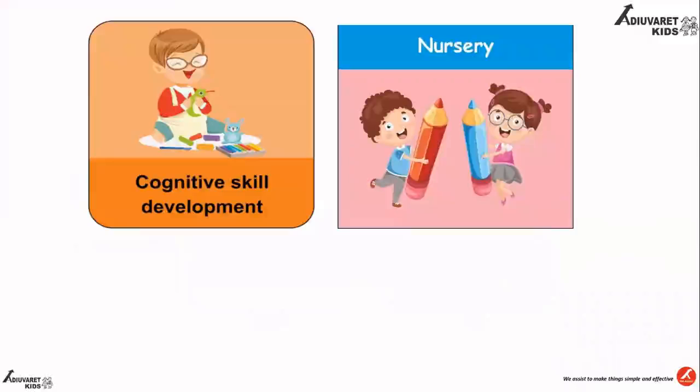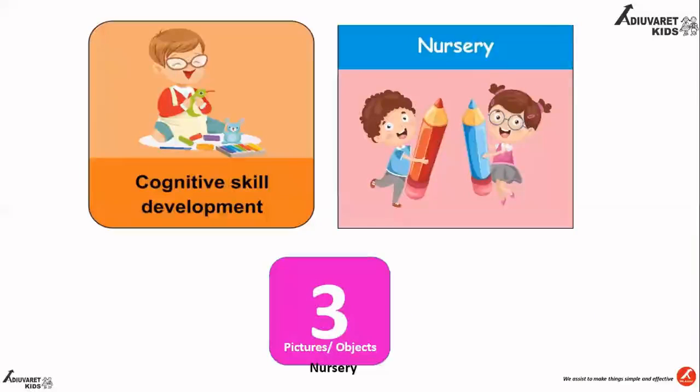Then we'll move to nursery class. And nursery class children are between 3 years and 4 years. As we have already discussed, we'll be taking 3 pictures or 3 objects and engaging the child to read these pictures or objects simultaneously and make meaning out of it, and make sure the comparison is done correctly as far as the size is concerned.